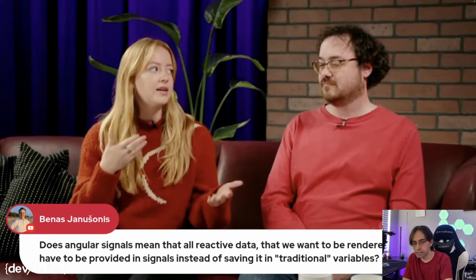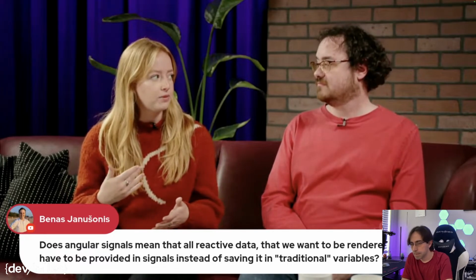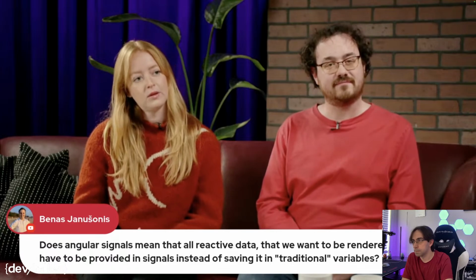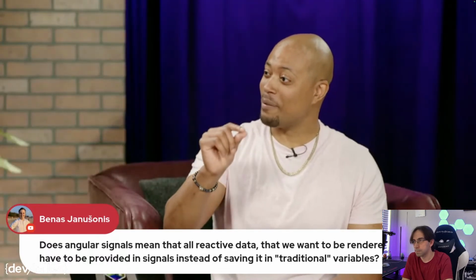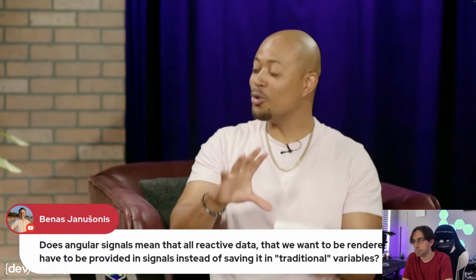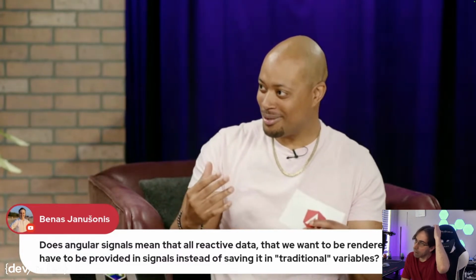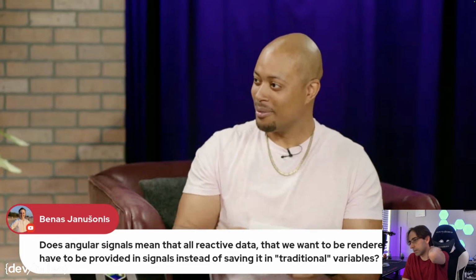But RxJS is part of Angular. That's a great point. But then that gives us the fine grain because we get to choose now, versus just having variables that are in the zone and then we bind them to the template, just everything there. No serían variables, serían propiedades de clases. Yes, right.